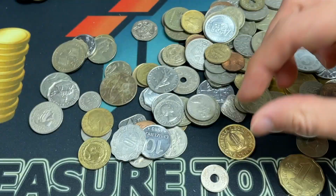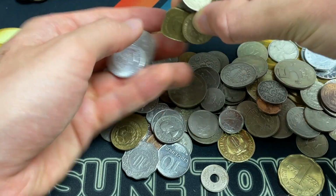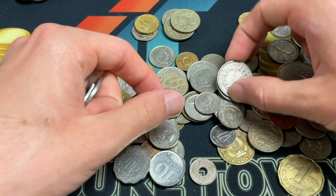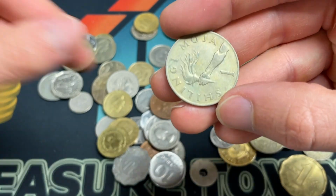We got some Israeli coinage. Let me take a little big handful again here. That coin kind of looks interesting. Let's see. So we've got some regular currency here from like France, Costa Rica, 50 centimos. This could be a little bit older.